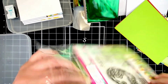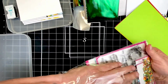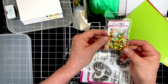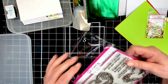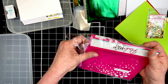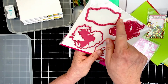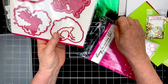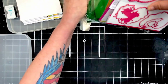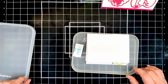And then the Stamp and Die set, which is Floral Hearts, and this little bag of sequins, which are really pretty. This is going to make a beautiful shaker. The dies, which is kind of cool, also have this huge "for you" and this label banner that you can cut out and stamp your sentiments in. So, cool stuff. Let's get busy making the cards. I picked today sketch 15 because it's kind of the mystery sketch.